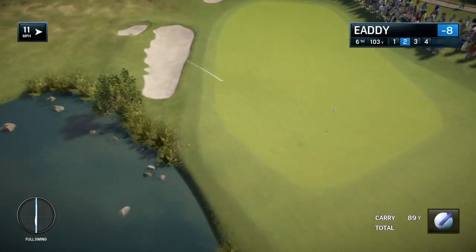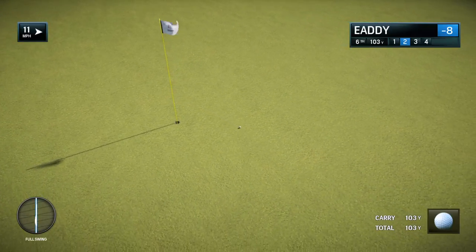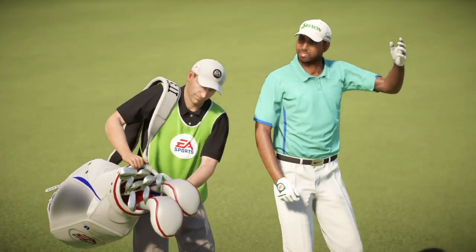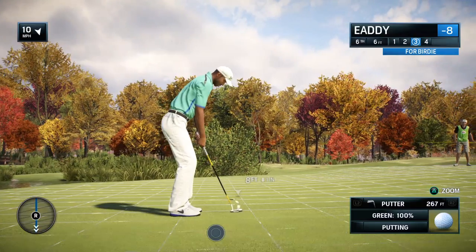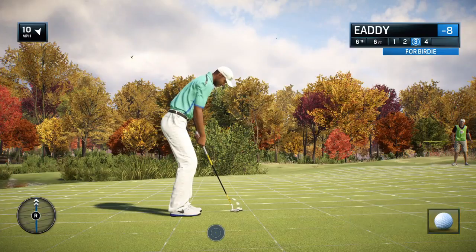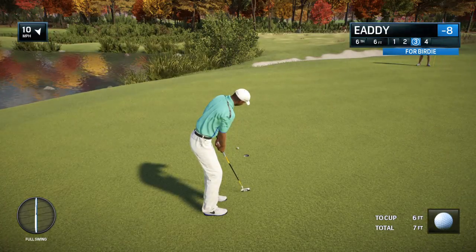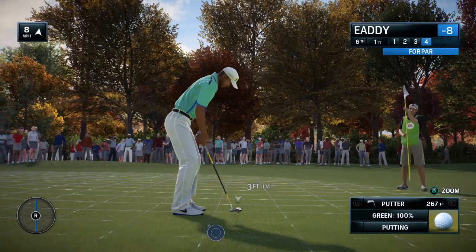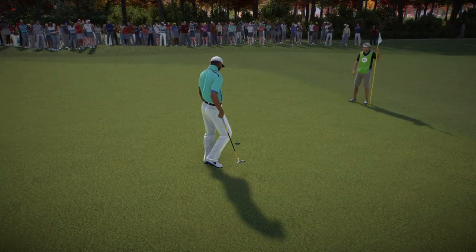Moving a little left of the flagstick, Frank. That was a solid strike and a good result. Standing over this putt, concentrating on the read. Too bad, misses the putt and an opportunity. Trying to stay steady, make a par. Did the job right there.